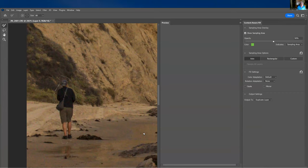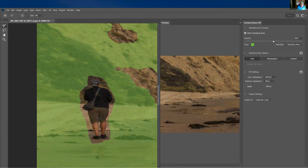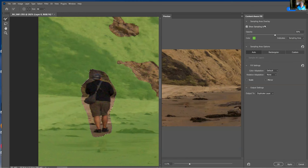Notice that this is in green, and that's what Photoshop is using to fill in the area that you circled. And on the right here, it's already filled it in, in like 2 seconds. Look at that.